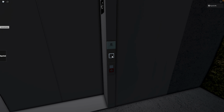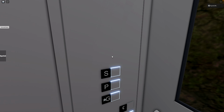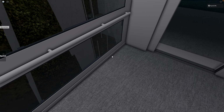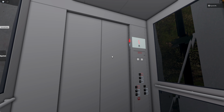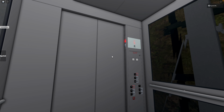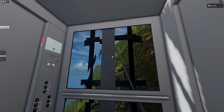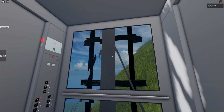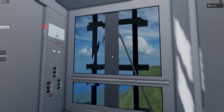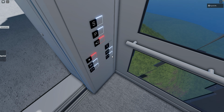It is, of course, Schindler 5500s. Elevator is going up. This has three Schindler 5500s. Let's ride it, shall we? Three floors, of course.